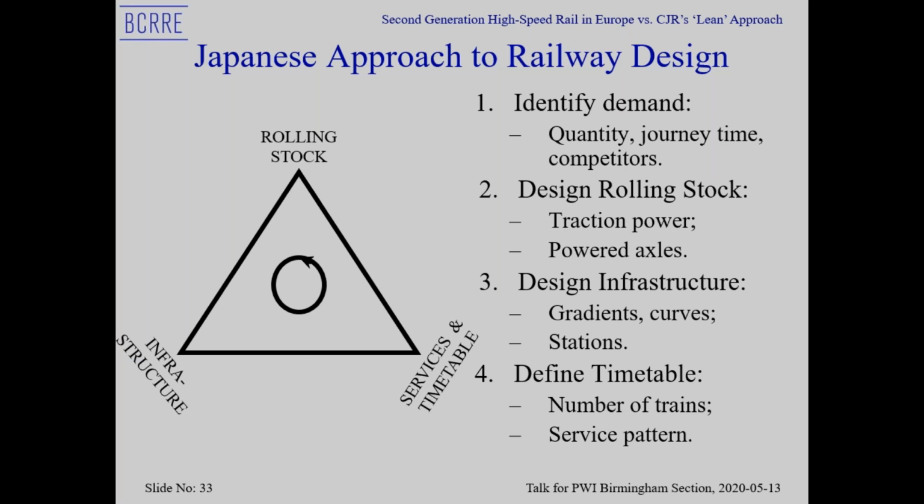Now, the first stage is not shown, and that's identifying the demand, the quantity, the journey time required, etc., what competitors you have. So in Japan, that was the aircraft sector, which was completely congested, and the roads, which were absolutely full. So there was no problem about demand in central Japan when the railway was being built.